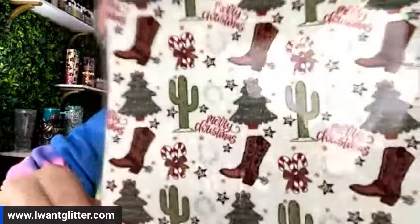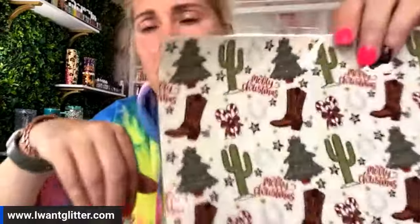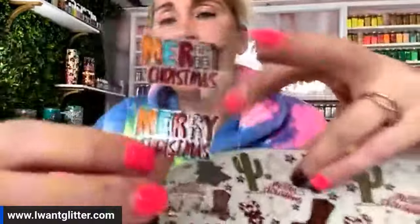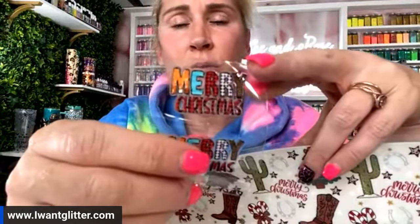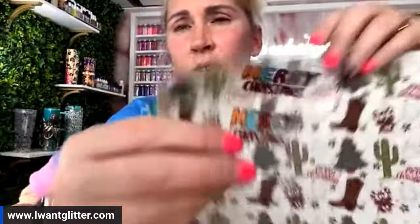All right. Instant transfer wrap number two. You apply these just like you would a sheet of vinyl, but it's an instant transfer, so it doesn't have to be epoxied over. And with this one, you're going to get two little mini instant transfers. These can go on the butt of your tumblers, wrap them on pens, put them on wine glasses, or use them as cute little something. They're just two little mini instant transfers.